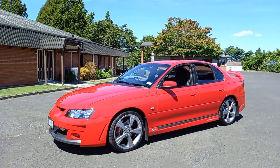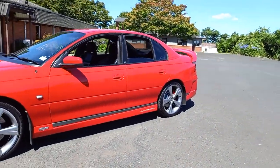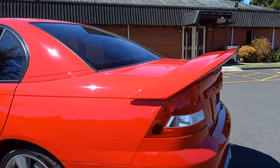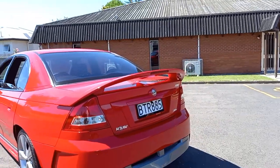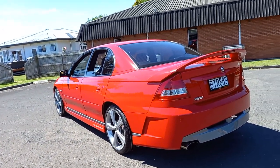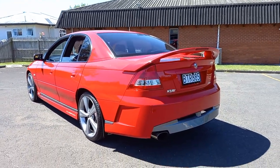Like I said, it comes with the new Clubsport badges for the sides. I haven't put them on. I probably won't. Probably give them to the new owner. It's got three of those 285 ones. And it's got two of those Clubsport ones in the packet. I remember I got them especially from Australia.